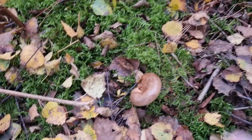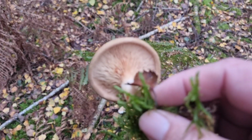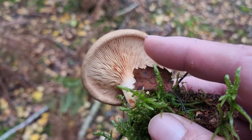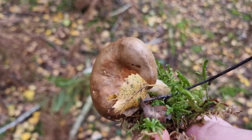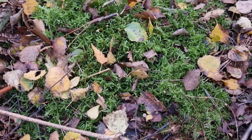Well, we've got some roll rims growing. They'll be everywhere. These are not an edible. These will make you ill. But as you can see, that's where they get their name, the roll rim. So the rim of that cap rolls over. There we go. They're definitely not an edible. I wish they were, because you find them everywhere.